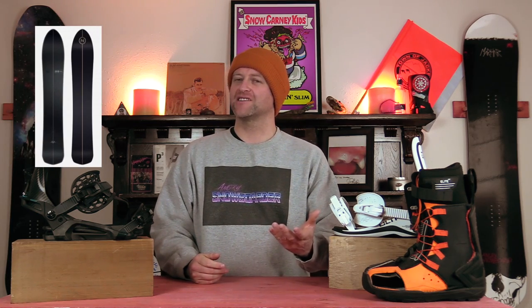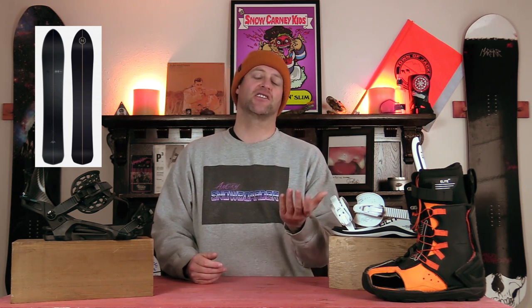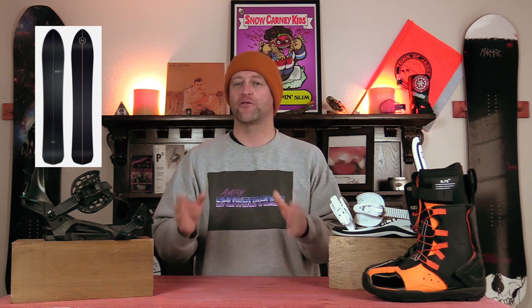Number three, the Nidecker Gun. Only comes in one size, 174, and that's all you're gonna need with this thing. It's a missile in fresh snow. You're gonna be able to just swoop from one side of the area back to the other, leaving those nice arcing turns as you're just gliding across the fresh snow.